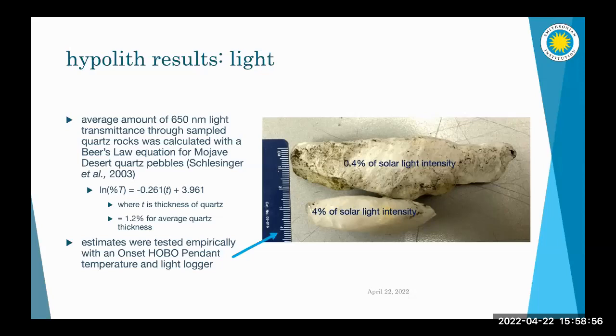Now that was an average, and I was just using this equation. I couldn't take all those rocks, it'd be a bit destructive sampling, but I took two to represent the range and measured empirically just how much light gets through, and found a similar range here, 0.4% on the thicker rock and 4% on the thinner. So very small amounts of light getting through.